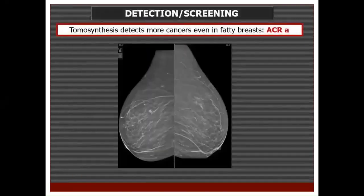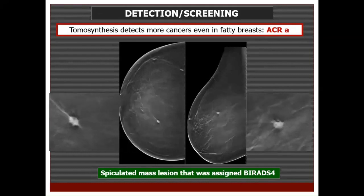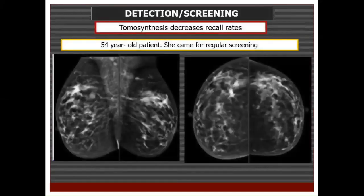This is another even less dense breast. It's classified as an ACRA, and one of the colleagues misinterpreted this lesion as an intramammary lymph node. While looking on the tomosynthesis images, it was not an intramammary lymph node, it was a tiny speculated mass lesion in the right breast. As we said, the tomosynthesis helps us identify more lesions, and it can also reduce the recall rate. This is one example.